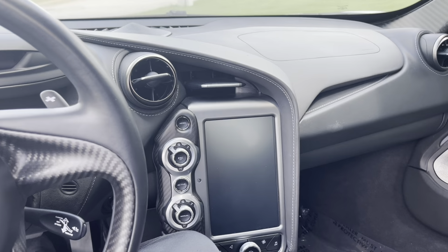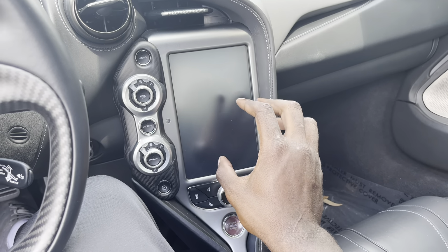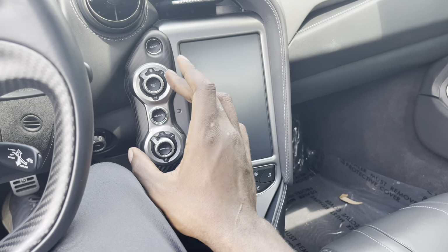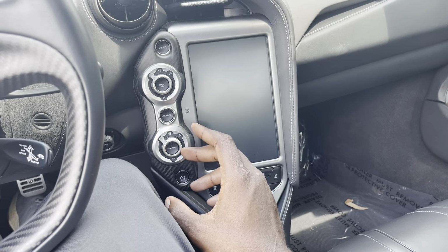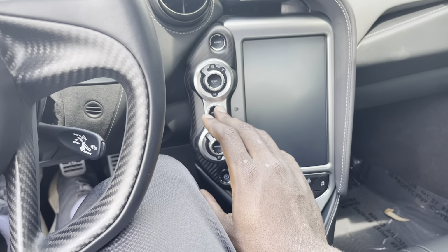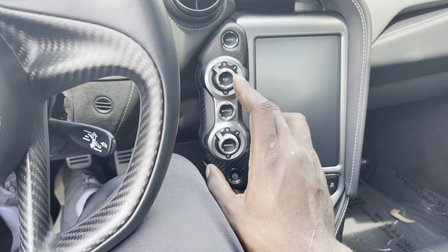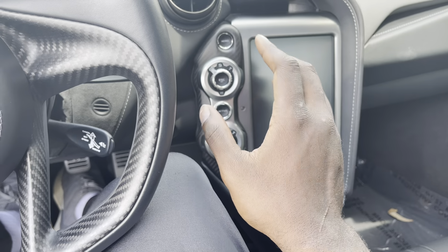Coming to the side, like I mentioned earlier, fully integrated infotainment system in the center. You do get to choose your modes for your handling as well as your engine power. Before you choose them, you do have to hit active, allowing the car to know that you want to change these modes, and then you can go in and change them and have the absolute experience of your life.